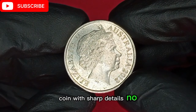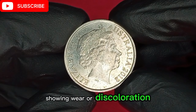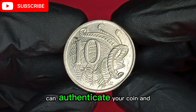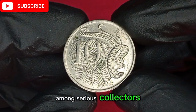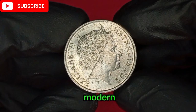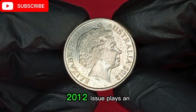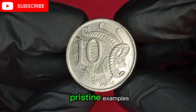Grading is crucial when determining the worth of any coin. A coin with sharp details, no scratches, and full mint luster will always be more valuable than one showing wear or discoloration. Professional grading services like PCGS, Professional Coin Grading Service, or NGC, Numismatic Guarantee Company, can authenticate your coin and assign a numerical grade that boosts its resale value. Among serious collectors, the demand for Australian 10-cent coins has remained strong, particularly for modern decimal issues in pristine condition. Many new collectors enjoy building complete year sets from 1966 to the present, and the 2012 issue plays an important role in that collection as silver-toned coins begin to show fewer pristine examples.